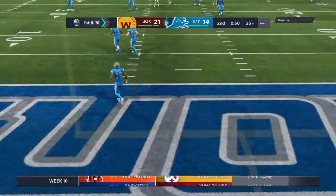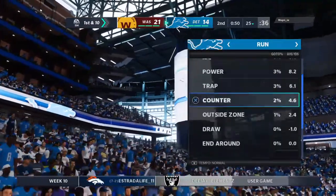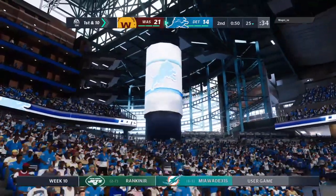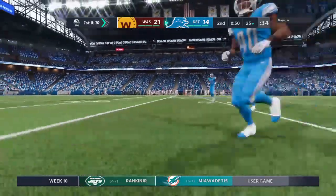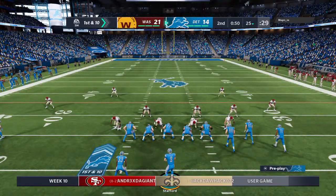Fair catch made at the 25-yard line. The Lions take over 1st and 10 at their own 25-yard line. The Detroit offense ready to begin their drive. Inside of a minute left in the half.